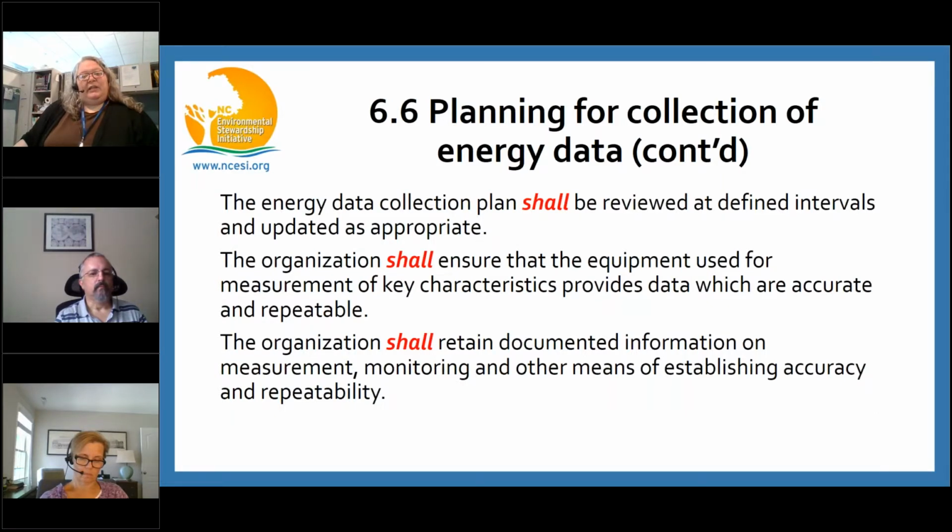Energy data collection plan shall be reviewed at defined intervals and updated as appropriate. Organizations shall ensure that the equipment used for measurement of key characteristics provides data which is accurate and repeatable. So think about, are you going to need to calibrate any devices that you use? Make sure that the data is appropriate for what you're trying to achieve. And then the organization shall retain documented information on measurement, monitoring, and other means of establishing accuracy and repeatability.